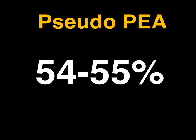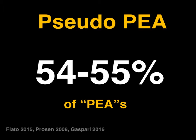54 to 55% of the cases of presenting PEAs are thought or have been found to be pseudo-PEA, or pseudo electromechanical dissociation, if you will. If you don't remember many other numbers from this lecture, this is the one number that I want you to remember. It's 55% of the patients, according to 3 studies, that are thought to be in PEA are actually in pseudo-PEA.